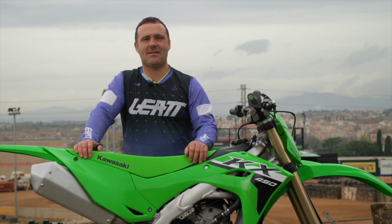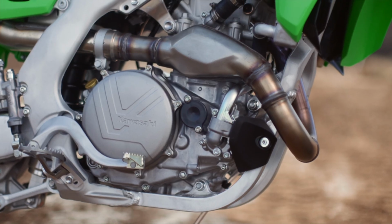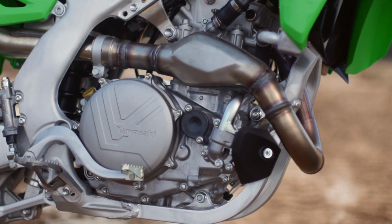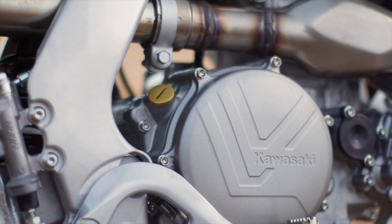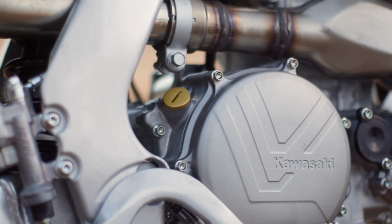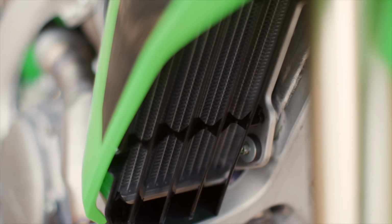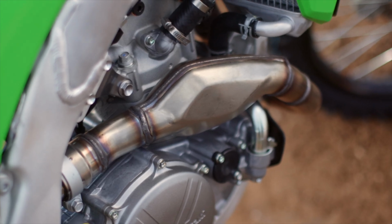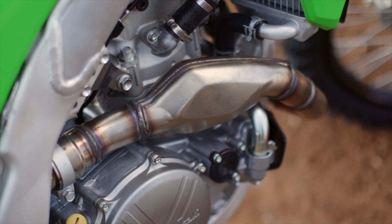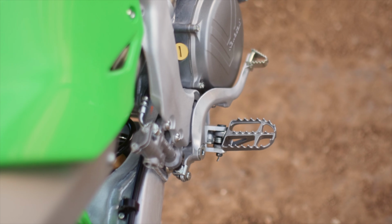Yes, we can talk about the mass centralisation, and the frame, the flex in the frame, but realistically, all we really want to know is, is this a bike that you can ride comfortably? I believe that the way that it's designed and shaped, it's one of those bikes now that you can ride. Most 450s are known to be real aggressive, a little bit harder to ride. But actually, I feel like this bike you can ride and you can race.